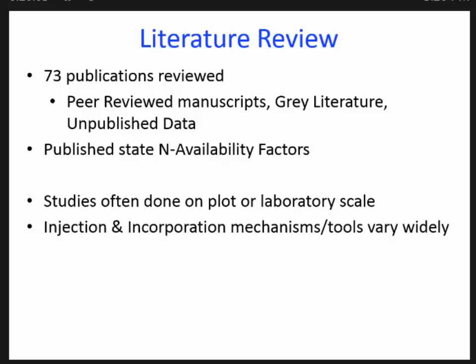So one thing to note is that these studies were often done on small plots and done with different types of mechanical incorporation or mechanical injection. There were plots in greenhouses, plots in the field. Few of them were actually field scale plots. Few of them used tractor and commercial size equipment. Some of them used something as simple as a spoon to do the incorporation. So we're taking those type of studies and trying to get numbers for the watershed model.